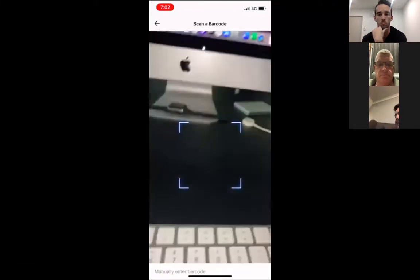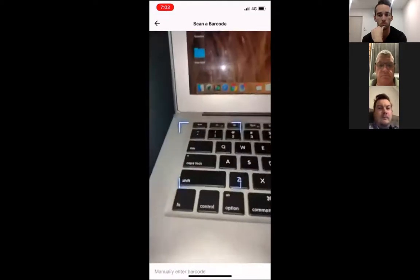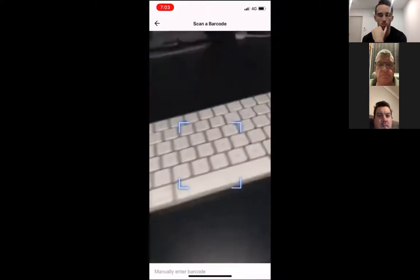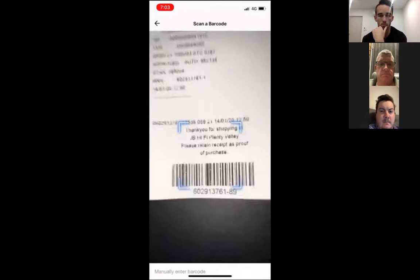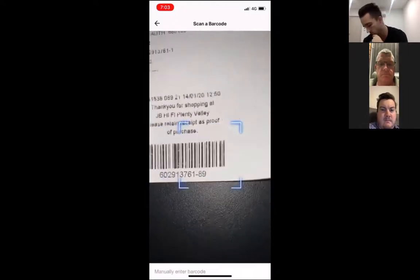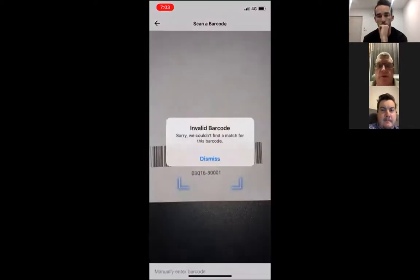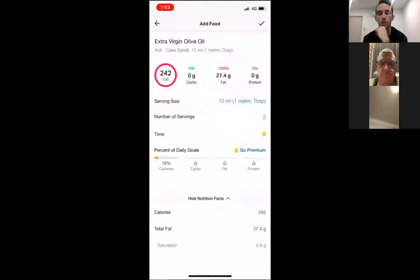It's going to come up with something. Have I got anything? Any food related stuff near me? You're going to scan a barcode. Let me just get a barcode here. You're going to scan it, if it's going to work. If I can find something. Let me see if I can get something else. So there we go. It'll say invalid, but what it will normally say is it'll come up with something, i.e. this.